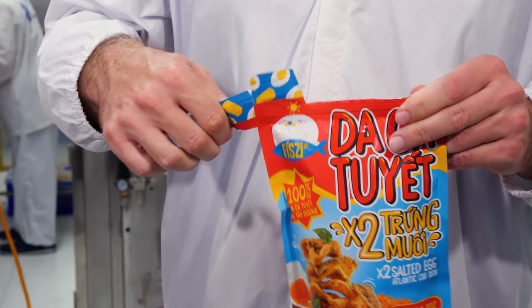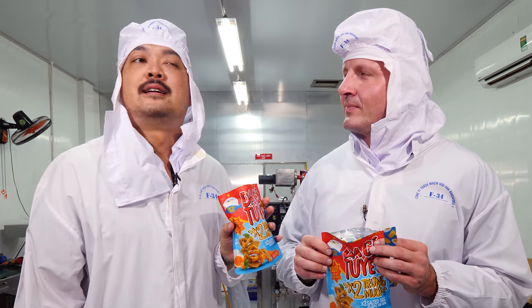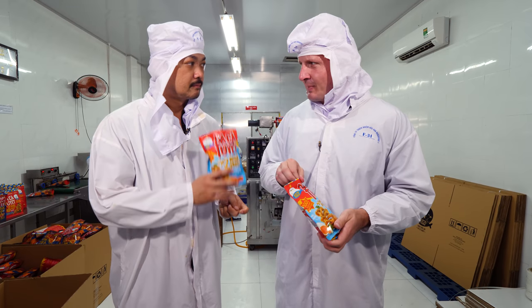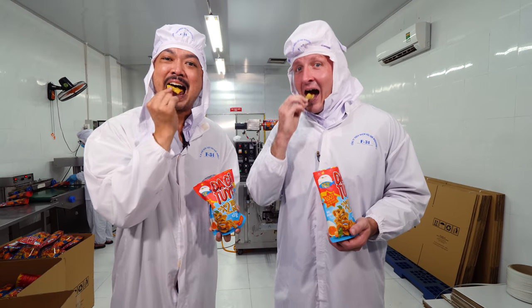Time to rip the packaging away. Oh, I'm so excited. And take a whiff. It doesn't smell fishy. It almost has kind of a neutral smell to it. Even salted egg doesn't have a strong smell. I think we should fish a piece out of here. I see what you did there. Cheers.